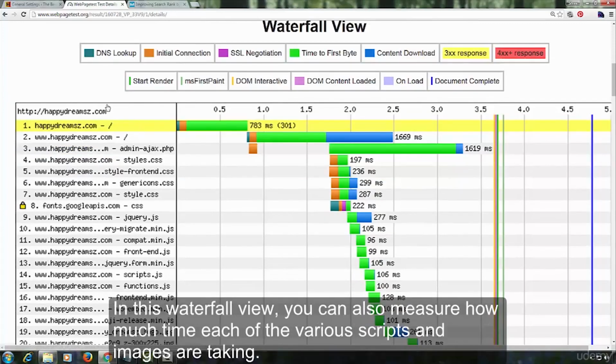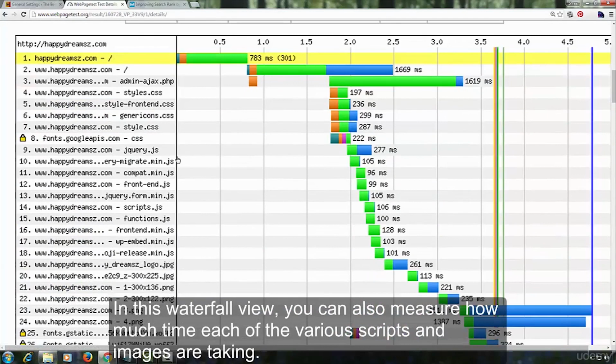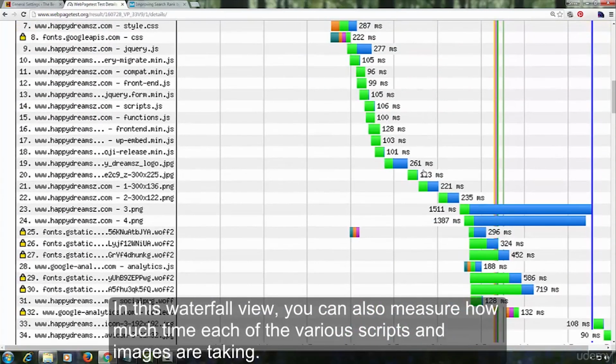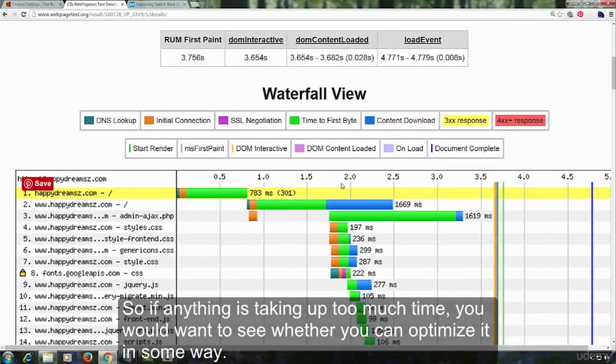In this waterfall view, you can also measure how much time each of the various scripts and the images are taking. So if anything is taking up too much time, you would want to see whether you can optimize it in some way.